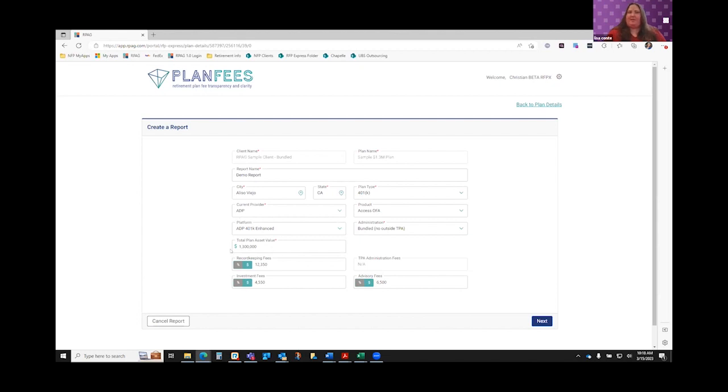The other required fields are going to be the total plan assets, as well as the plan type. So you can see here currently RFP Express is going to be available for 401k plans. In the near future, we do hope to expand that to other offerings, but for the initial launch, we'll be working on 401k plans only.